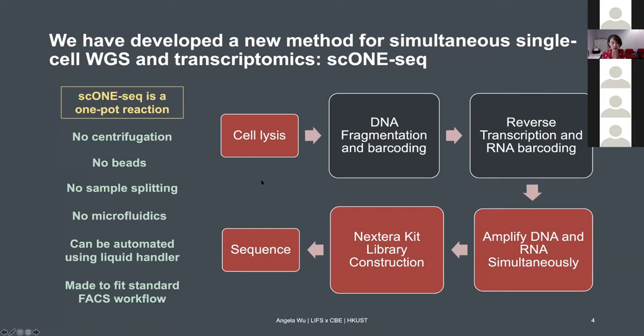And so the rough idea is that we still put single cells into individual wells, and I think it could be compatible with the seqWell platform as well. You put cells into single wells and then lyse them, and then we do DNA fragmentation and barcoding to add a DNA-based barcode. And then on the RNA side, we do the RT and add an RNA barcode. And these all happen in the same reaction. Once the barcodes are attached, we amplify the DNA and the RNA simultaneously. And then we just construct the library from that as usual.